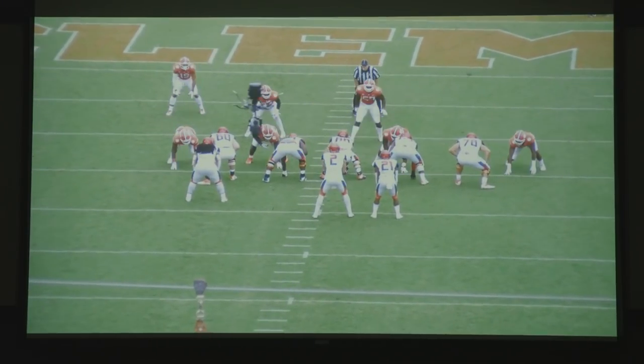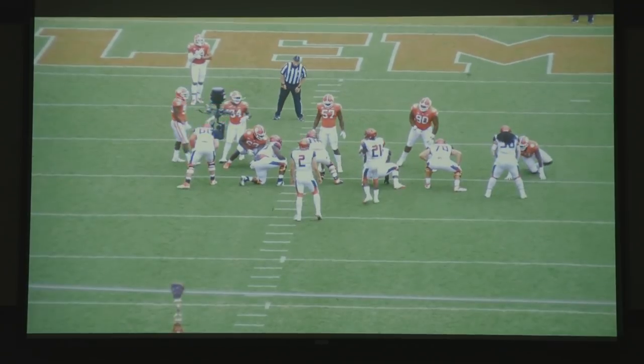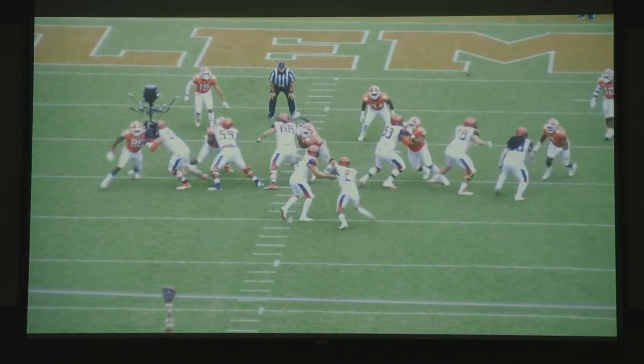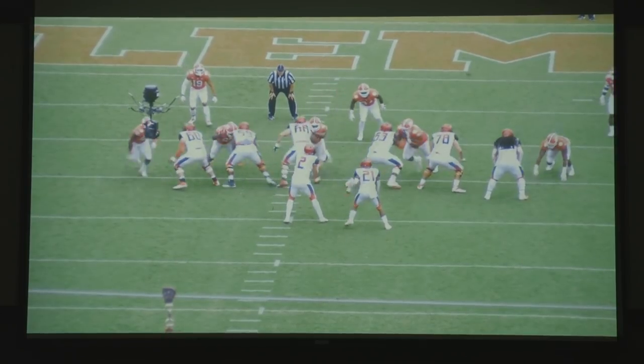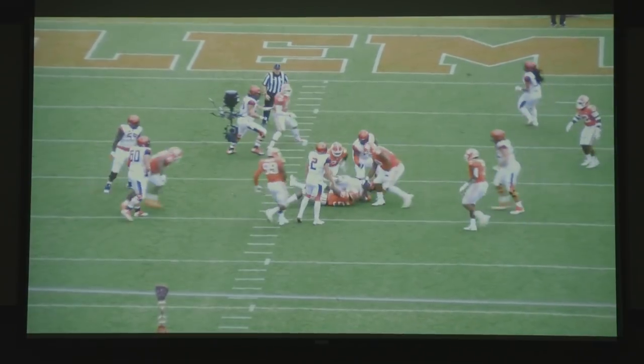Man coverage in the secondary, but you see the look back, and as Syracuse changes their look and play, Clemson is changing their defense and creating one-on-ones across the board, and then, I guess, a center bust here, but it creates the one-on-one right there for Trey Lamar, who makes a tackle in the backfield. A lot of negative plays, a lot of free runners in the run game and at the quarterback as well.